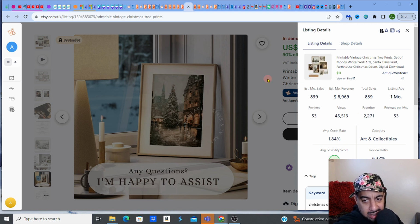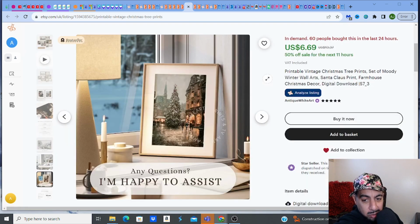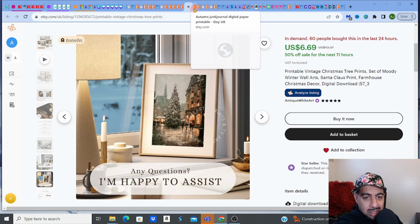But like I said, these moody style wall arts, these kinds of sets, they do really well at the minute. And I believe that's the way forward at the moment. It's trending. Now, let's look at the second one.